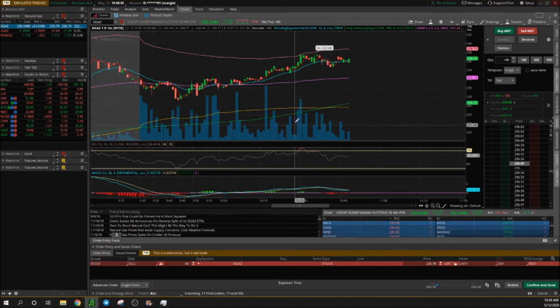I'm actually kind of shocked that natural gas is moving so slow right now. Again, the direction is still clear. We're still getting lower highs and lower lows on natural gas, so we're getting these higher highs and higher lows on D-gas. Alright, natural gas is starting to sell off more.